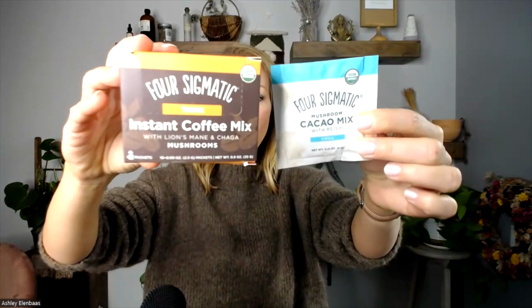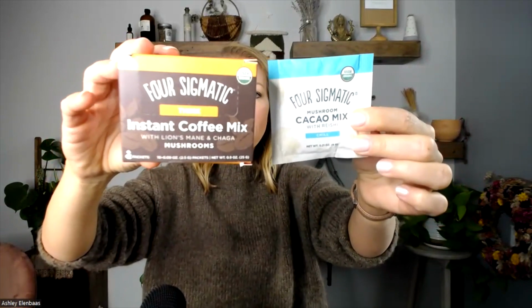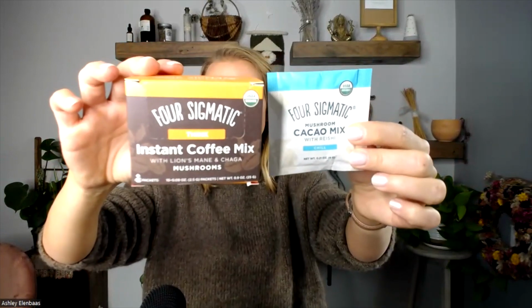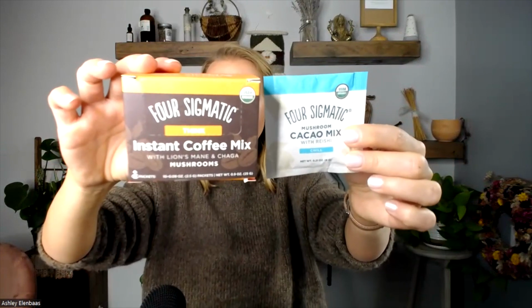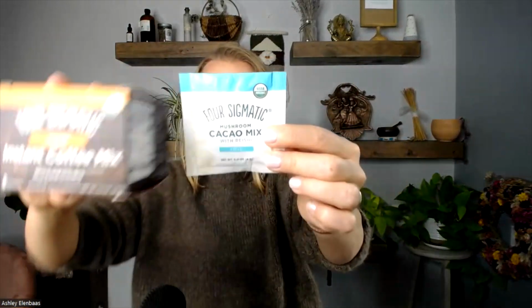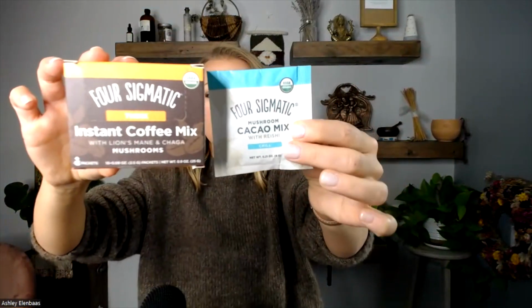And then on the mushroom topic, if you're a coffee drinker or a hot cocoa drinker, then try adding these in instead of just your typical coffee. This is Four Sigmatic, and they powder their mushrooms, and they have this instant coffee mix. It's basically an instant powder that you add into hot water. It has coffee and mushrooms. And then this one is a cocoa. I'll keep this up because it's helpful for shading. This one is hot cocoa with reishi. So if you're going to be drinking these things, you might as well add in a little bit of medicinal mushrooms to help boost your immune system.